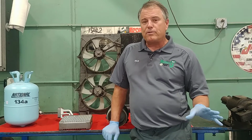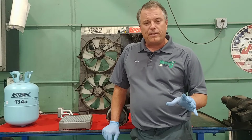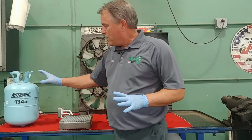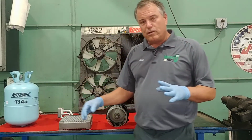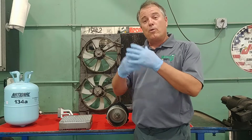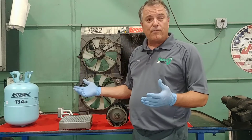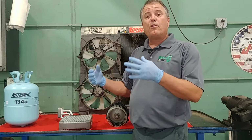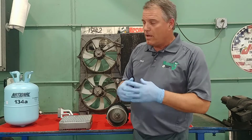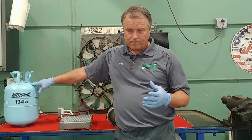There are other refrigerants out there. Some of the systems work very similar, some are a little bit different. But this will help you understand it a little bit more. So basically what we do is we take this refrigerant, and inside the car, we take heat from the car, we put it into the refrigerant. Then we put the refrigerant out in front of the car, and then we dump the heat out of the refrigerant.